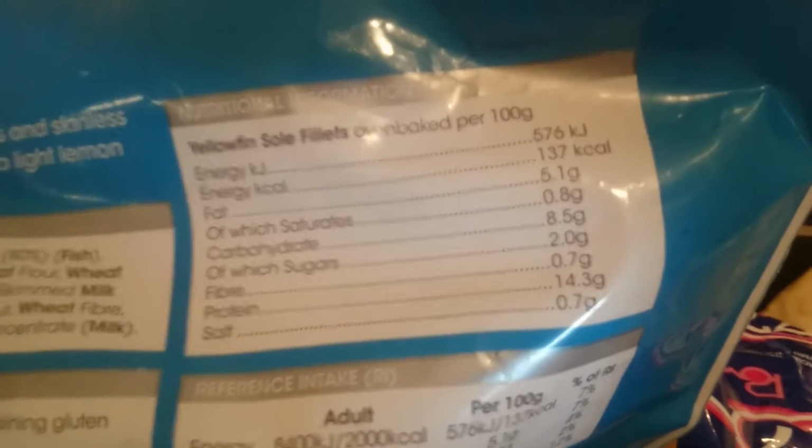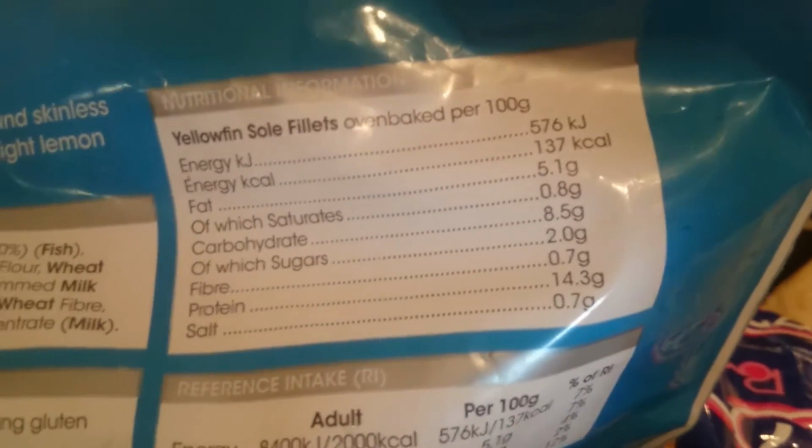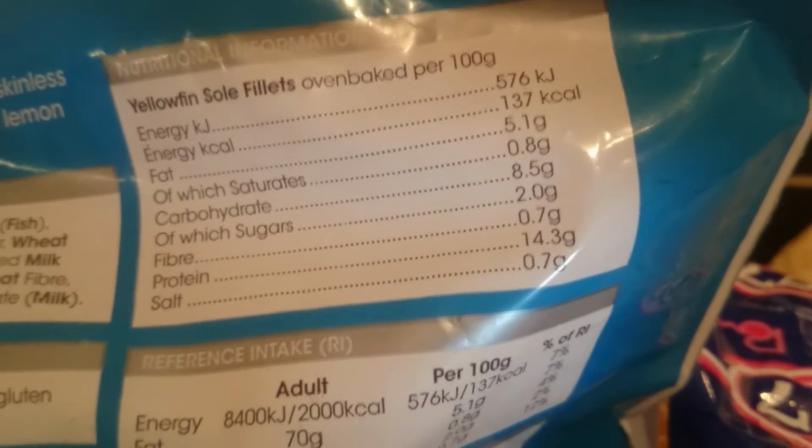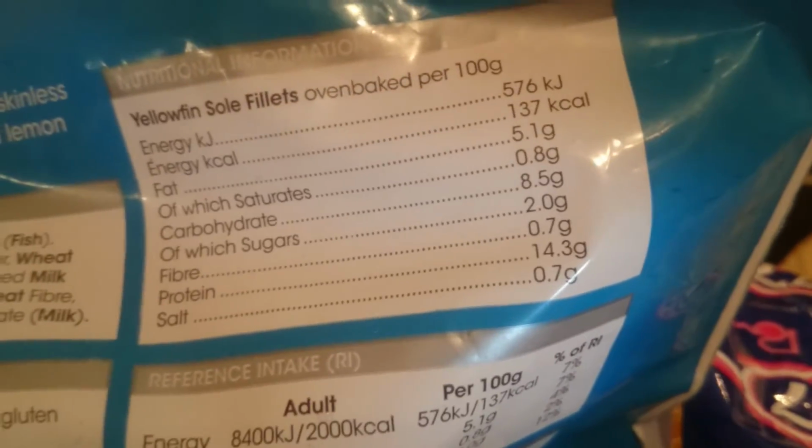Quite good macros, 14 grams of protein per 100 grams, 8 grams of carbs, and where's the fat? 5 grams of fat. So I'm going to be eating that. And then I've got some tortillas, again not for me, this is for my boyfriend, but these are quite good at Costco. I think there's 2 packets in here, so I've got 16 tortillas.